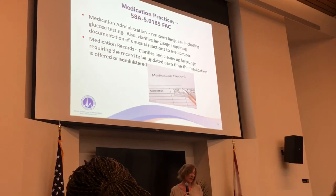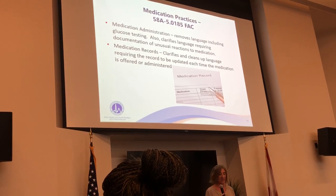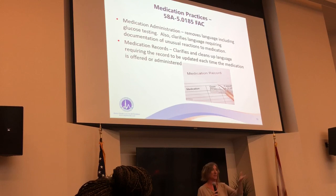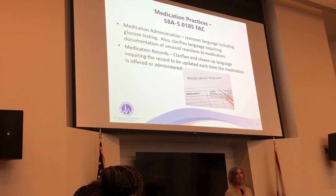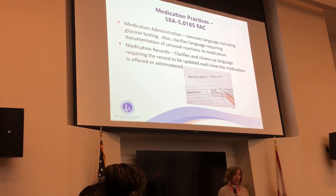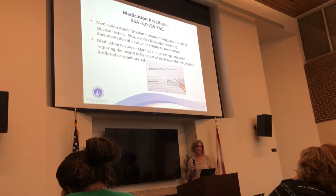Also changed in rule, just some cleanup language, since the medication administration is no longer defined to include glucose testing, because we're now allowing that as part of assisting with self-administration. And it also strengthens the language a bit about documenting the unusual reactions to medications. And my nurses know, you keep your nursing notes, right? So if there's something with an unusual reaction to a medication you administer, you would document that.